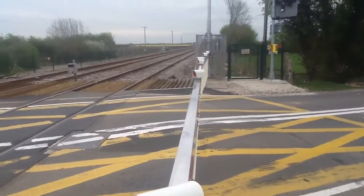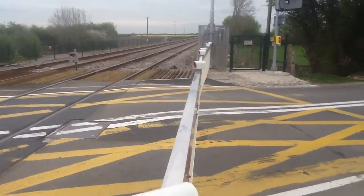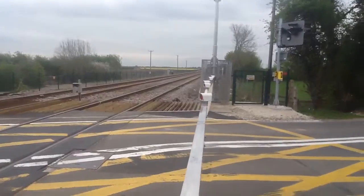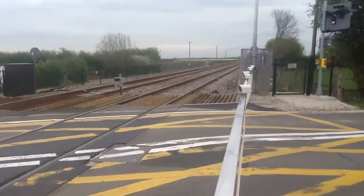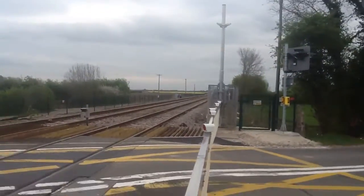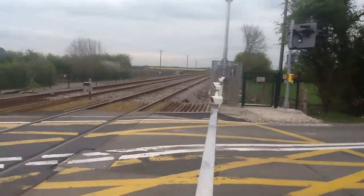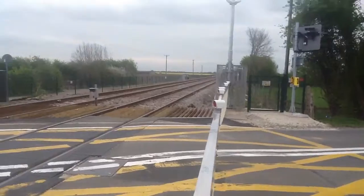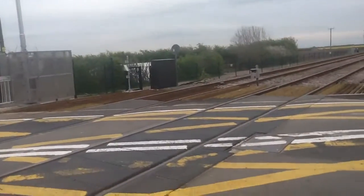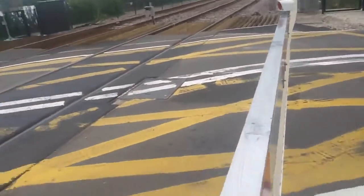I've just heard from somebody who lives just next here that at 5:30 from now on there'll be a big freight train coming every night from now on since this crossing's been customised. It used to be just a 153 carriage, but now it's a 66 freight train. So let's get on with this video and wait for the train from whichever way it's coming from.